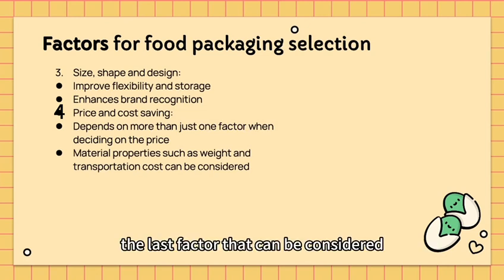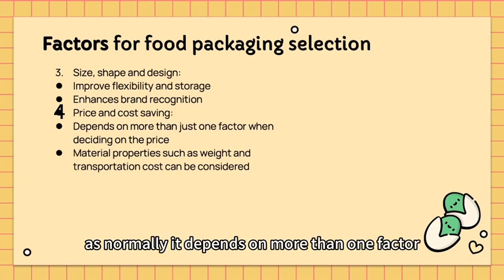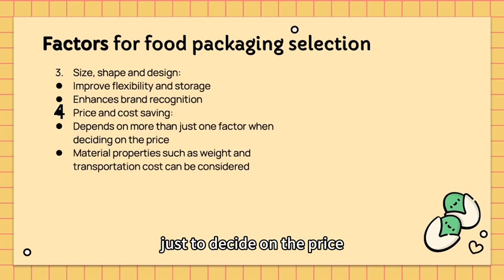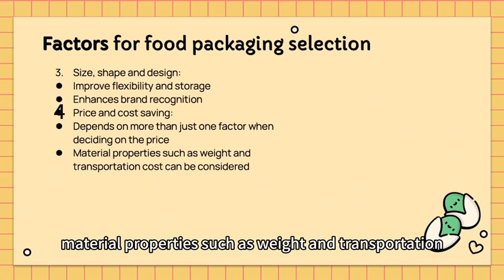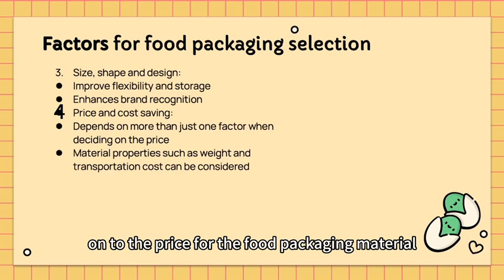The last factor that can be considered would be the price and whether or not it is cost saving, as normally it depends on more than one factor just to decide on the price. An example of this would be that material properties such as weight and transportation will be considered and added on to the price for the food packaging material.